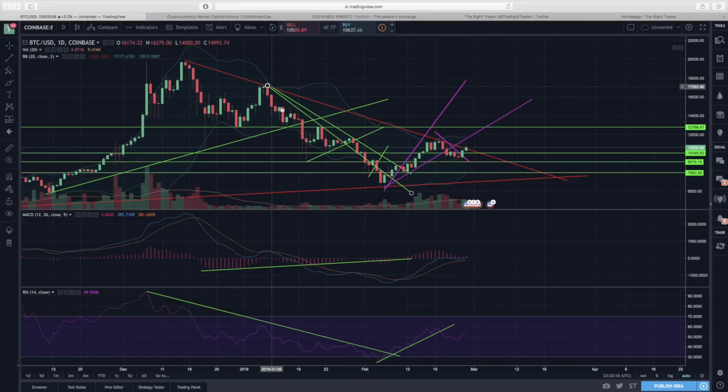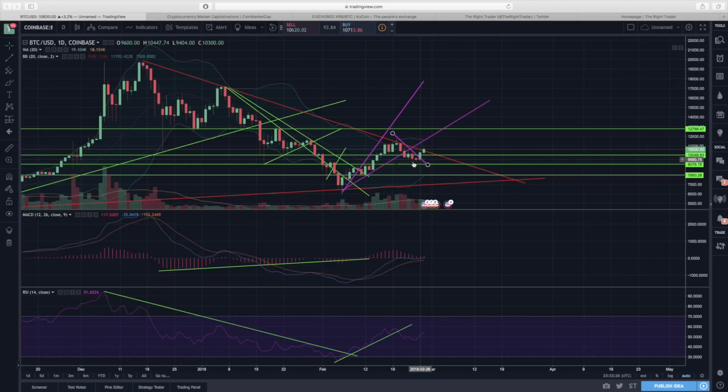As you can see, we tried to break out of this downtrend line a couple times. That failed each time up until now, where we finally managed to break above it, and everything is set up so that we can move higher, right? We've got the middle band that's uptrending, that should help carry the price higher. We've still got a little bit of room to go as far as where the upper Bollinger Band is at. Nice little bounce on the indicators, and just a lot of support at around $10,000.